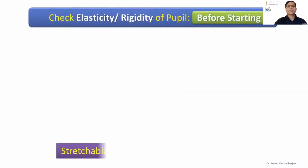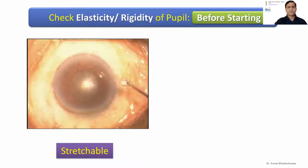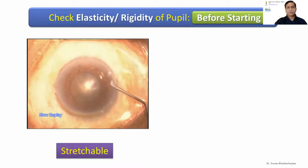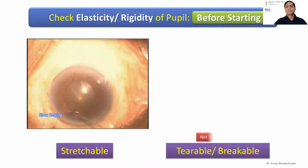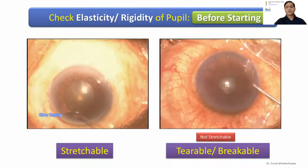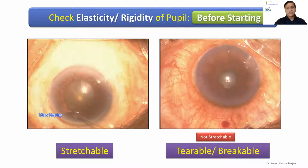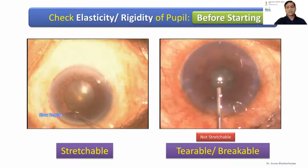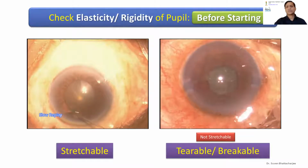So we need to check the elasticity or rigidity of the pupil before we start. As soon as we've done the paracentesis, inject a bit of BSS and you'll see that an elastic pupil expands momentarily, and that is a sign that you do not need to stretch this pupil. Whereas when you do the same in a rigid pupil, there is no expansion or minimal expansion. That suggests that the pupil is rigid and you need to stretch it with two Kuglen hooks or any other device, so that you make it a little elastic so that you can use the devices.